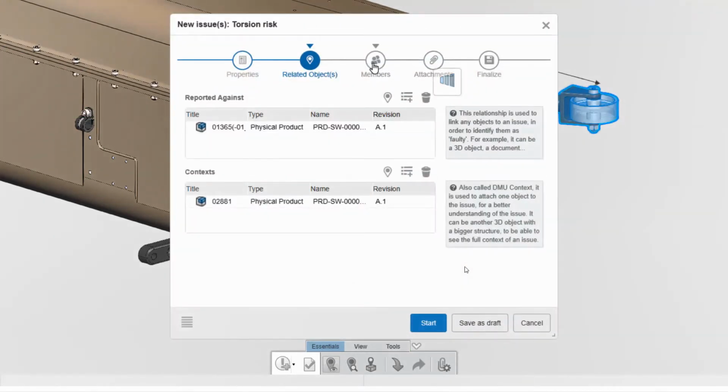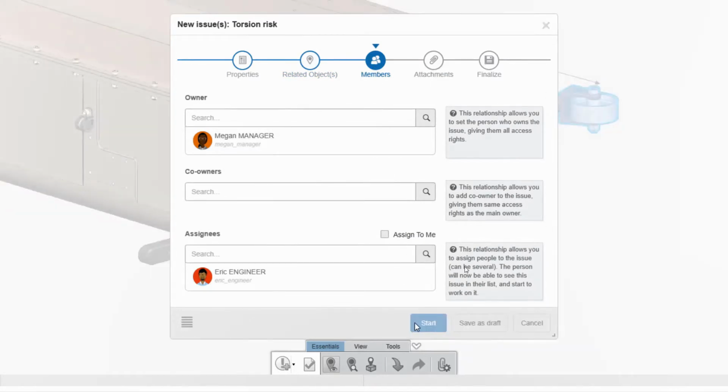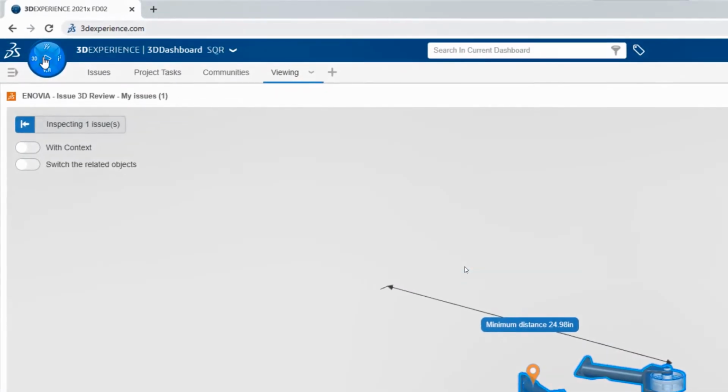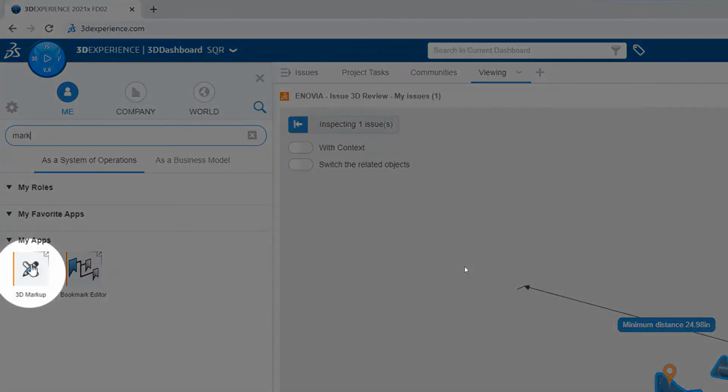She tags the related 3D models and verifies the right people are assigned to the issue. In this case, Eric will be automatically notified through the platform. There's no need for following up with an email or phone call. It's such a more streamlined way to collaborate.